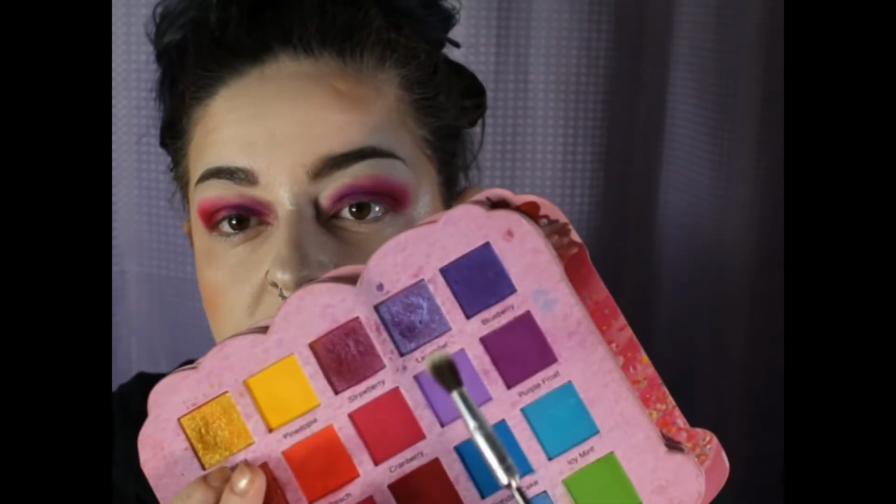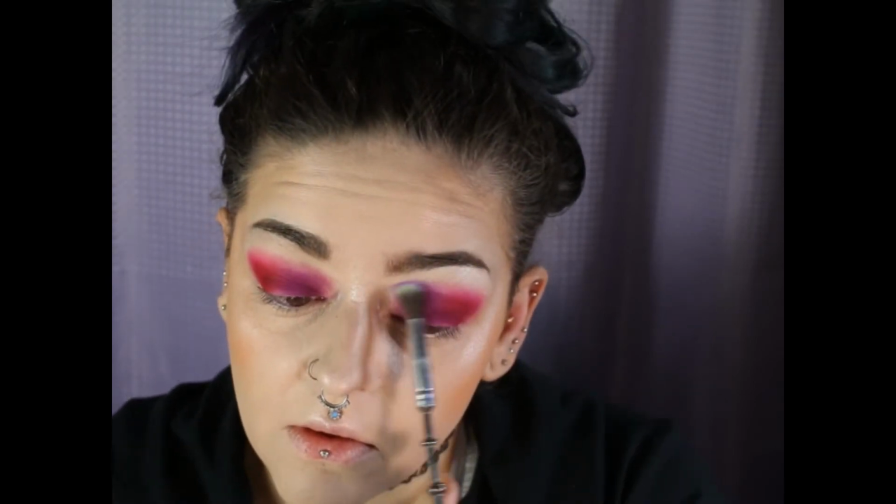I'm just gonna go into that ube shade, just to blend things out a little bit.